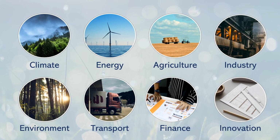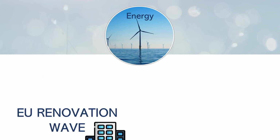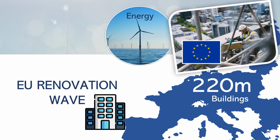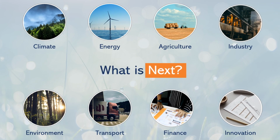Next, there's energy, where the EU has agreed on the EU Renovation Wave policy, which will overhaul 220 million buildings within the EU by 2050 to make them more environmentally friendly. There are already multiple ongoing EU building projects to help facilitate this change. So what is the EU working on next?